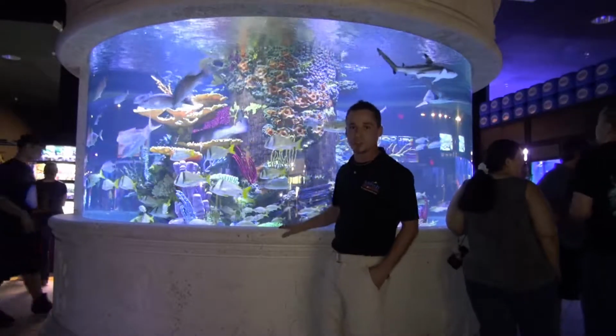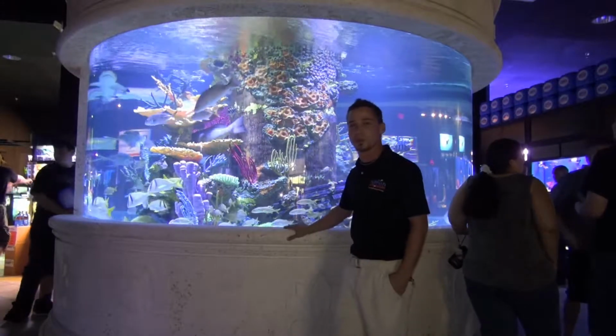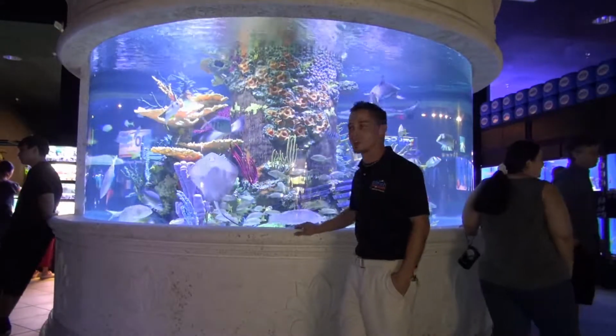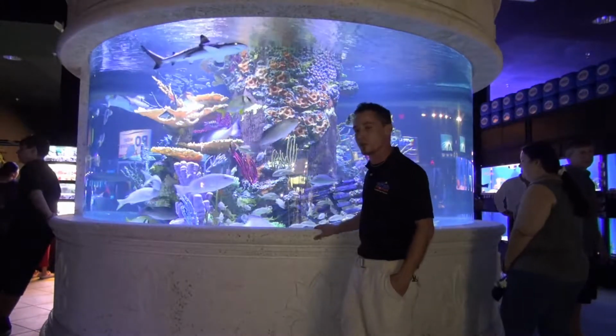And we've got several species of shark and a stingray in here. The biggest sharks are the black tip reef sharks. We've got three of those. We've also got three white tip reef sharks sitting along the bottom. There's a brown banded bamboo shark and a small female nurse shark.